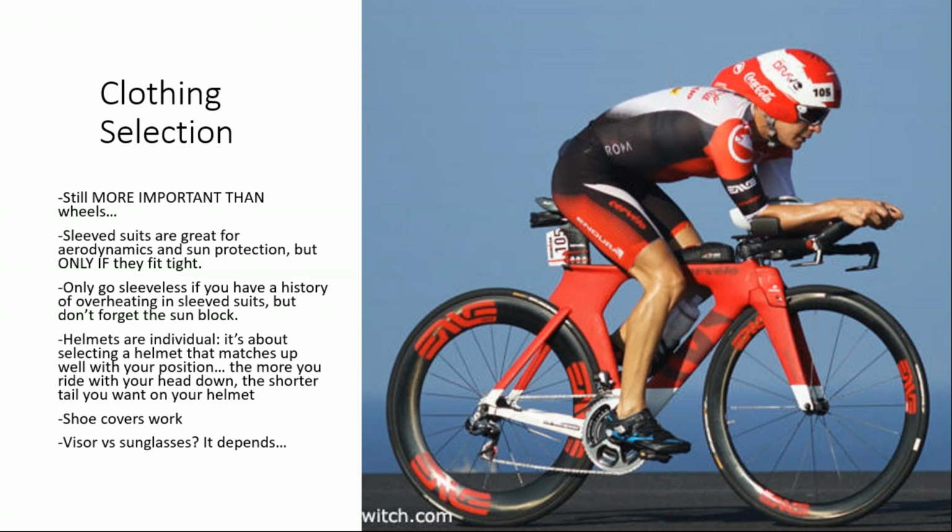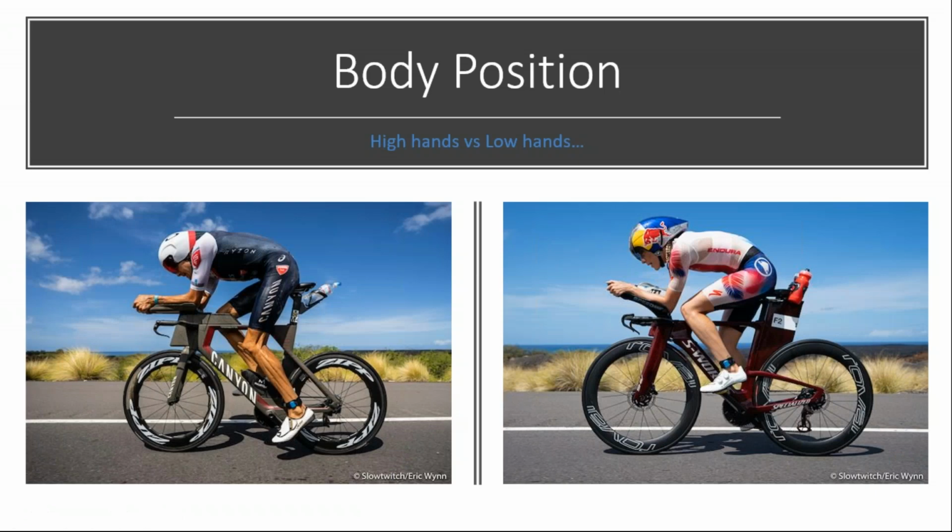There's a reason you see every time trialist at the Tour de France wearing shoe covers. It is absolutely worth the 20 extra seconds it takes you in T1. Those shoe covers are going to save you a good 10, 15, 20 watts. Maybe 20 is extreme. Maybe 10 watts compared to a regular shoe like this. Absolutely worth it. There also is a company called Bont, and you can see Jan is wearing them here. They have a flap over all the buckles and stuff like that, and that's just as good as any shoe cover.